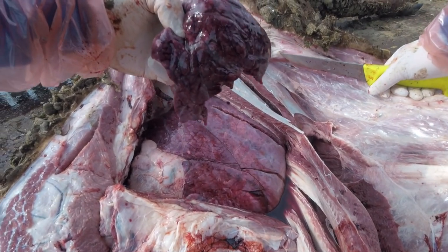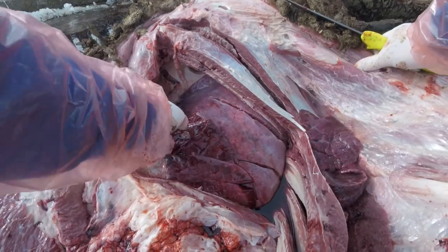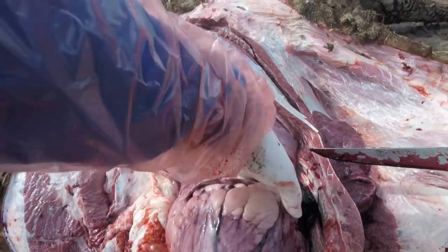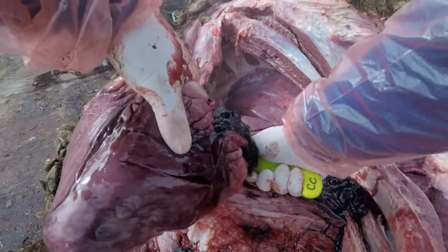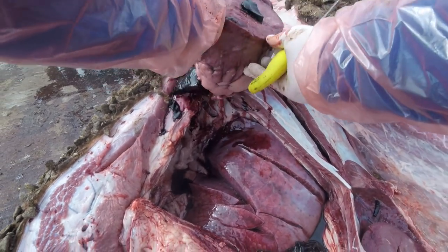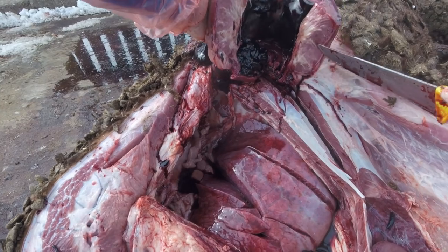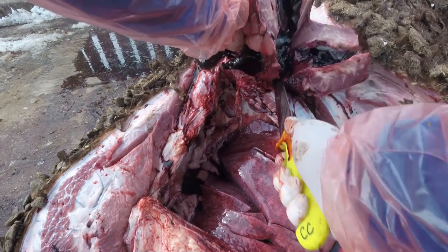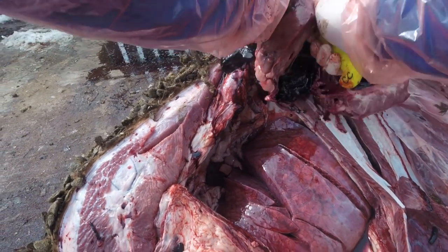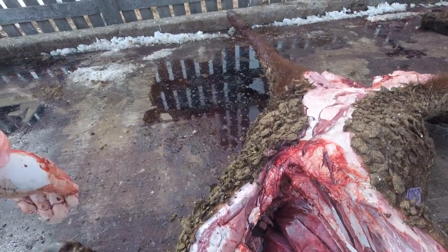Great interlobular edema, usually indicative of heart failure. So I'm gonna guess this guy has a myocarditis. Oh, beautiful myocarditis. Look at that. Oh yeah, look at that chronic myocardial lesions, beautiful. Okay, so his feedlot diagnosis is myocarditis.